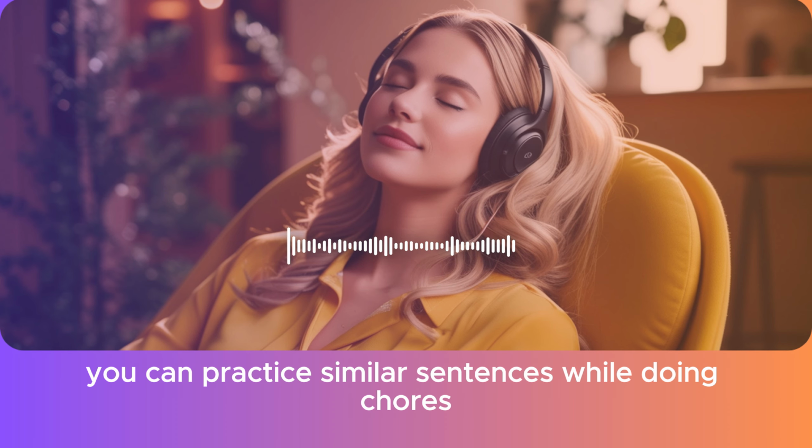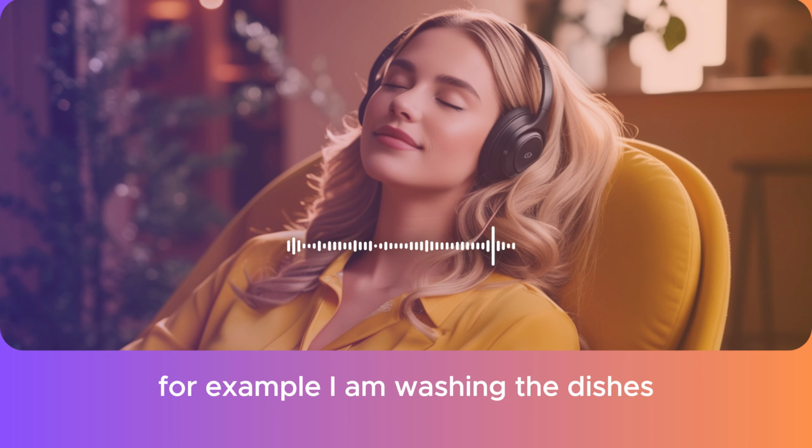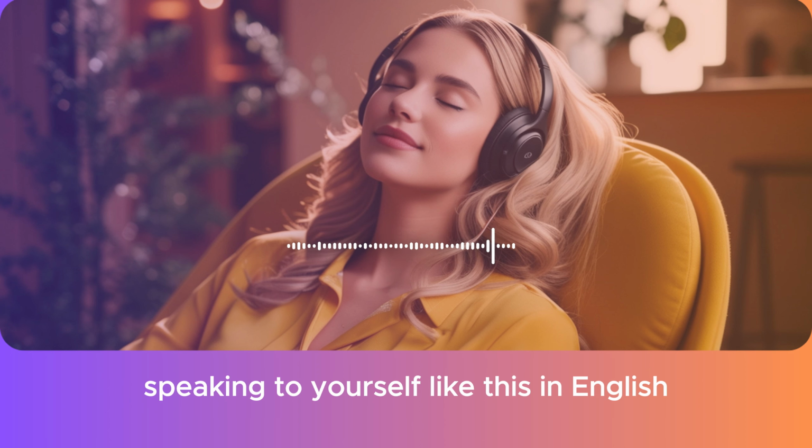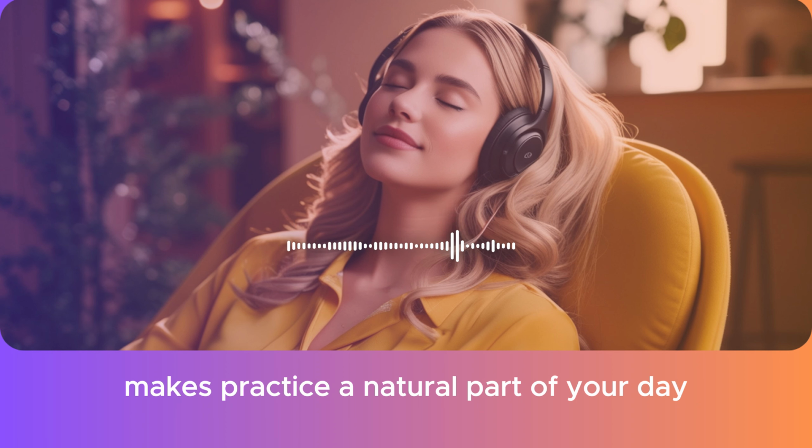You can practice similar sentences while doing chores. For example, I am washing the dishes. I am cleaning the table. I am folding the clothes. Speaking to yourself like this in English makes practice a natural part of your day.